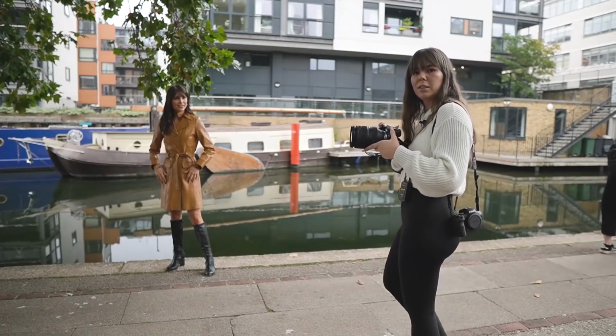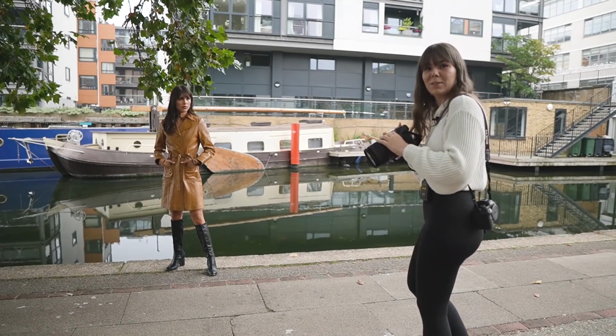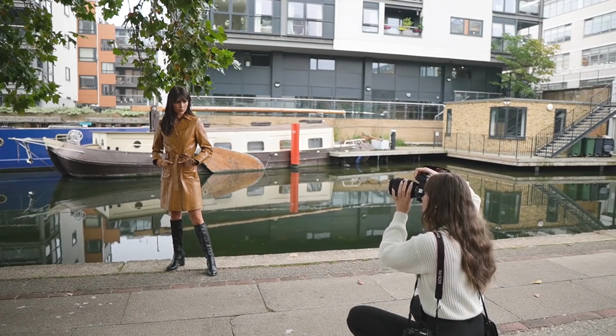So we are starting here. It's the very first place where we're shooting. The light is still kind of dull. It's actually really overcast today, which we didn't expect, but you know, what can you do? I'm shooting on the R5. I'm on f2, 250th of a second.